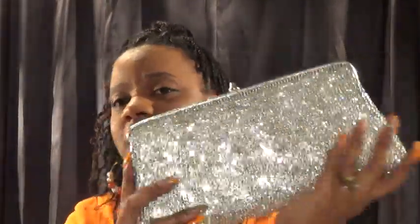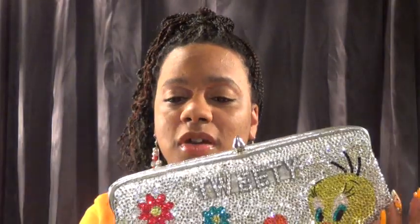And the back of it, I just did all clear as well. And this purse was actually a metallic silver when I purchased it. It didn't have anything on it, of course. And I also put the letters on there as well.